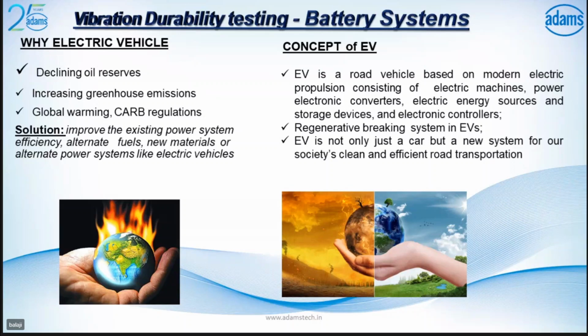An EV is a road vehicle based on modern electric propulsion. The EV vehicle system consists of electric machines, power electronics converters, electrical energy source and storage device, and electronic controls. Regenerative braking system in EVs. And an EV is not just a car or a truck. It's clean environment and efficient road transportation.